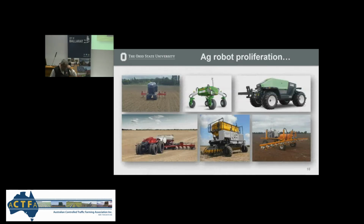There's a proliferation of robots. Part of the reason why I wanted to come and talk to you is because I want to go visit that company in the lower right, and I'll do that on Friday, okay? I think they got the right idea. That's Swarm Farm, okay?